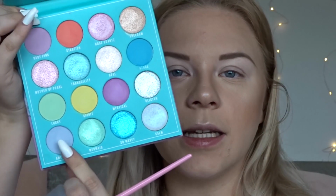Let's start off with the Amethyst shade. It's the lilac purple in the palette. There are a few different shades of pinky purples, and I'm just going to take that on my brush and we're going to whack that at the front of the lid. Okay, so that is the shade Amethyst.